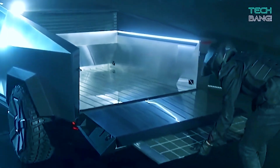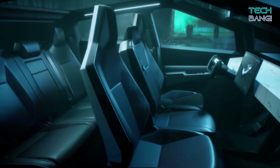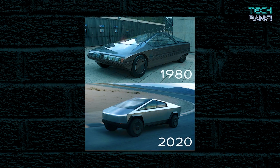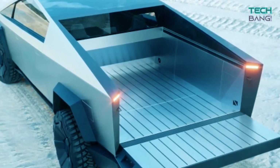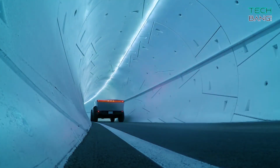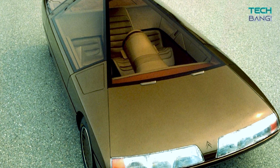For the interior, the designer thinks French automaker Citroën's 1980s concept car Karen, which featured a similar pyramidal shape to the Cybertruck, actually had a much better designed interior than Tesla. The interiors of the two vehicles are equally minimal, yet the Cybertruck feels cold and isolated like a Mars rover, while the Karen looks warm and with an essential amount of buttons for you to explore, added this designer.